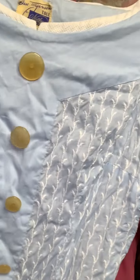Really pretty. Has these big button details like short cap sleeves. This is really nice. Somebody took a lot of time to do this embroidered. I'll have to look up this brand. Something tells me this has some value. And then it has a metal zipper on the side. But yeah, really pretty. I don't pick up too much 90s fashion, but every once in a while when it's super over the top, that's when I pick it up.